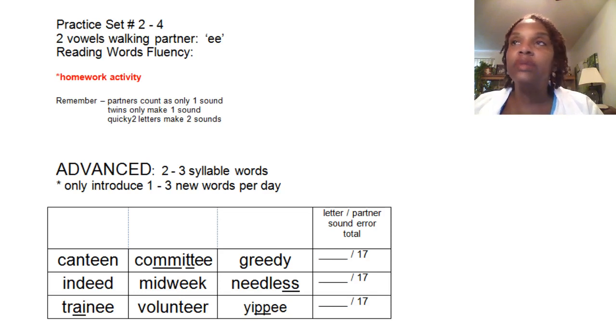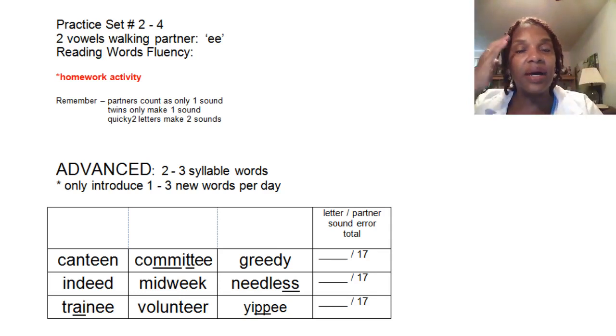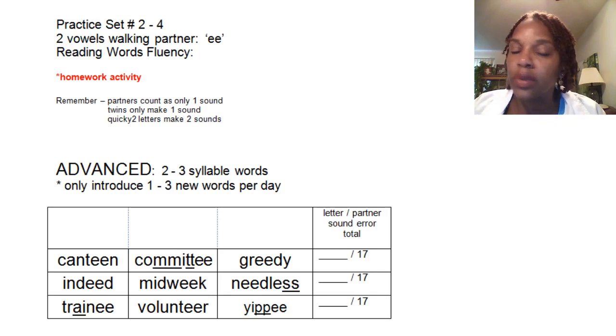If you need to, sandwich the partners, or sandwich the vowels in your mind, or get some scratch paper, whatever you need to do, whatever works for you to sound out this word by yourself without any help. You do that, okay? All right.